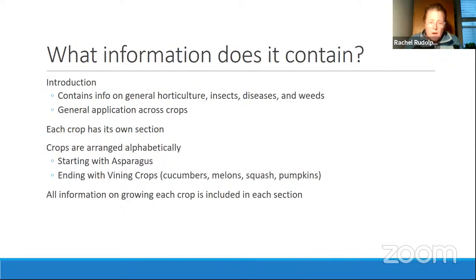So the first 20 or so pages are introductory materials that I would say would be helpful for people who are not familiar with vegetable production or who are still learning, right? Those 20 pages are probably worth it to actually sit down and read. The rest of the guide, though, you do not need to read word for word. And we'll go into that.